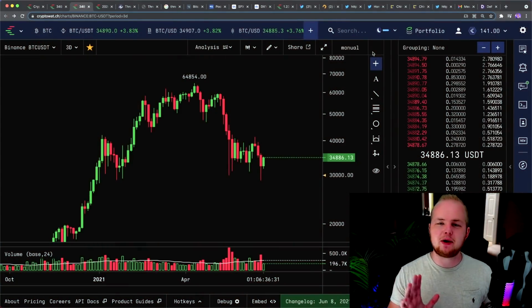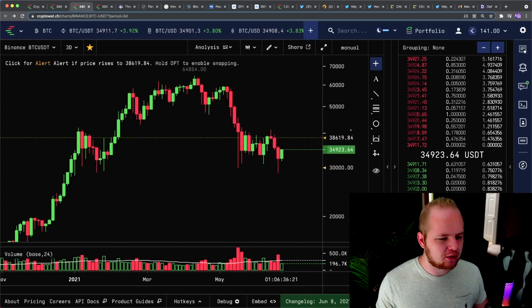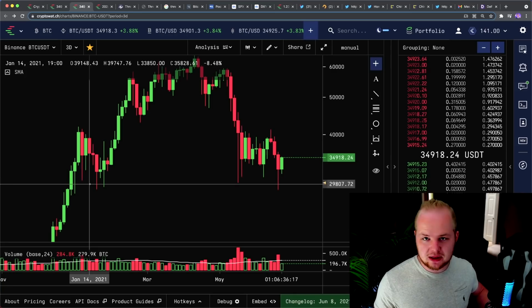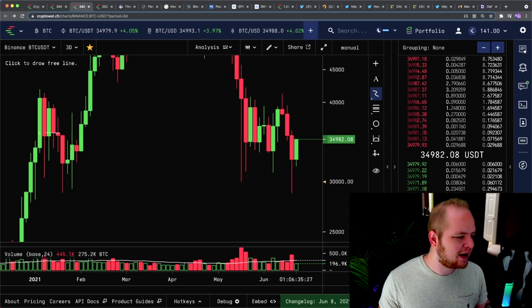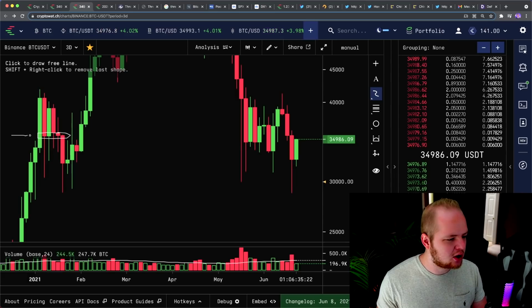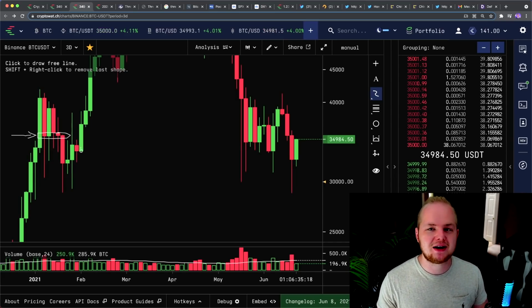Now, the first thing I want to talk about here is the 3-day chart for Bitcoin. Check this out. If you're looking at the 3-day chart, we've now spent the most time here sitting between 40 and 30,000 back in the beginning of the year, and now here after our major correction. What this is showing is that we're just spending a lot of time around these areas. In terms of the 3-day chart, traders are settling just around above and below that $35,000 range.